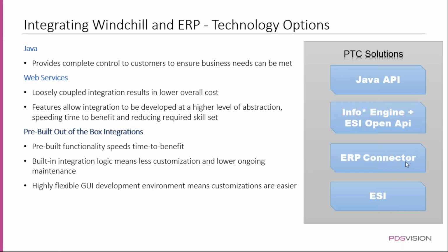When we say we are using web services, we are using the Info*Engine server of Windchill along with the ESI open APIs too. So the Windchill Info*Engine server is part of the method server, which gives us different capabilities to integrate the Windchill data. So web services will be using Info*Engine and the ESI open API.